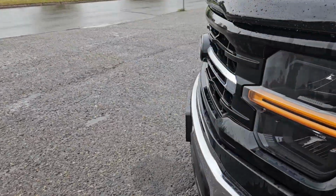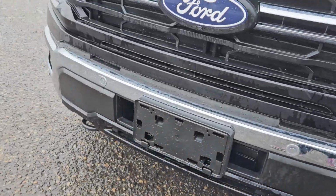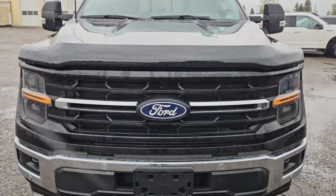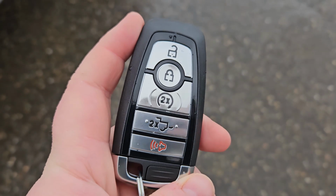And moving to the front real quick, we do have 2 tow hooks, front park sensing, license plate bracket, front view camera, and that nice Ford grille. This vehicle does come with a remote start, so no need to go outside in the winter to heat up your vehicle.